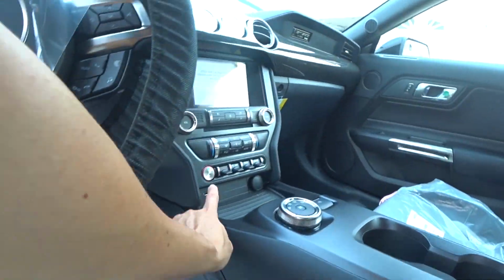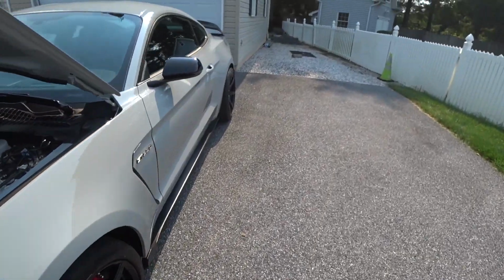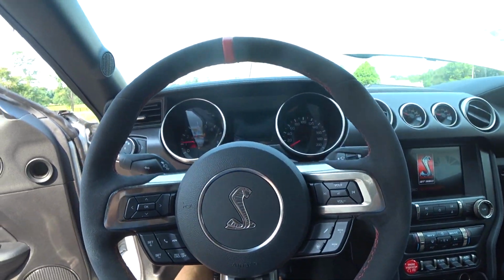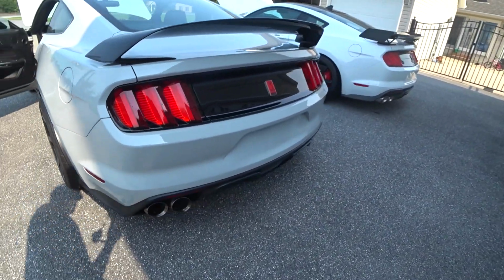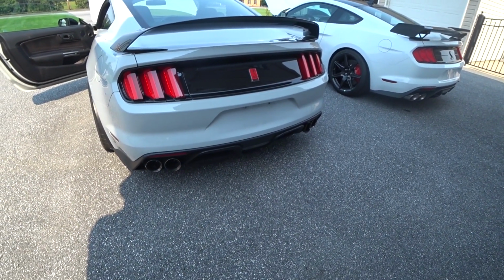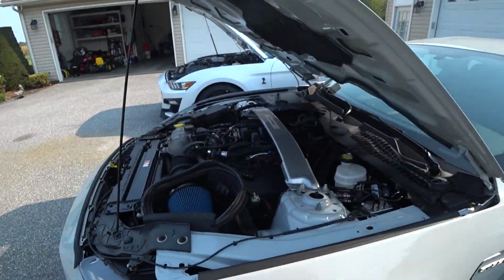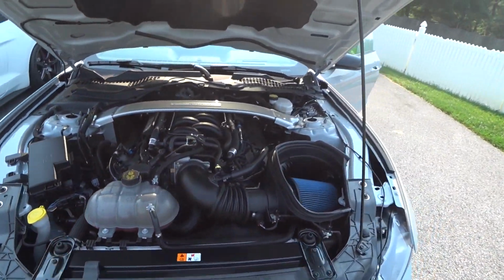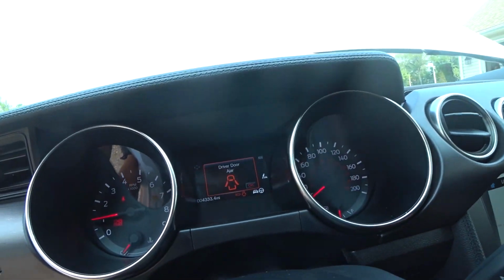Okay, let's move to the 350R now. This button right here and sport.